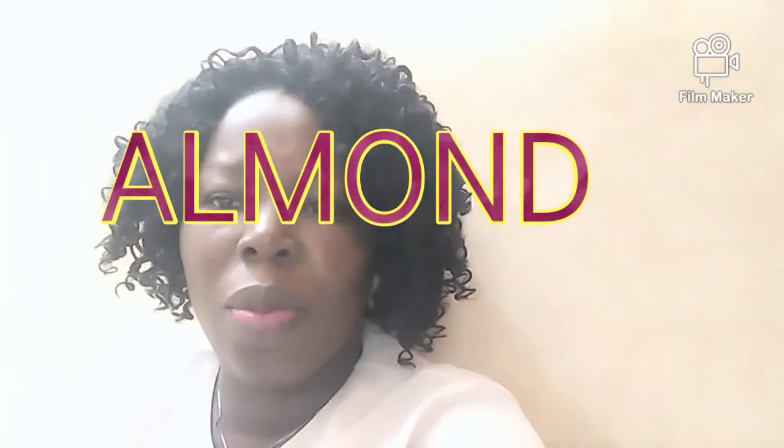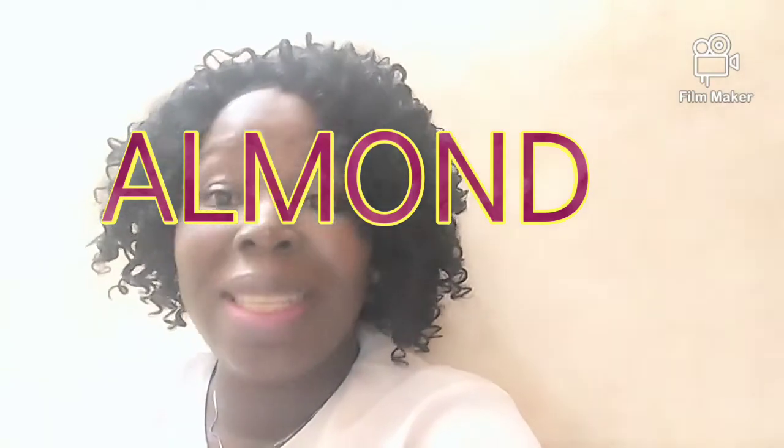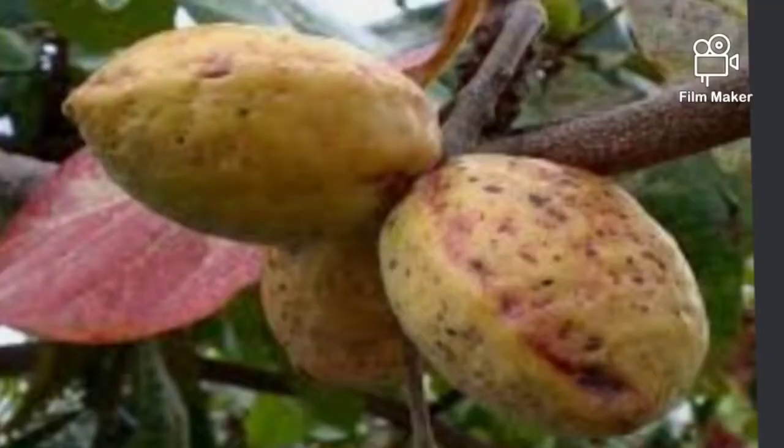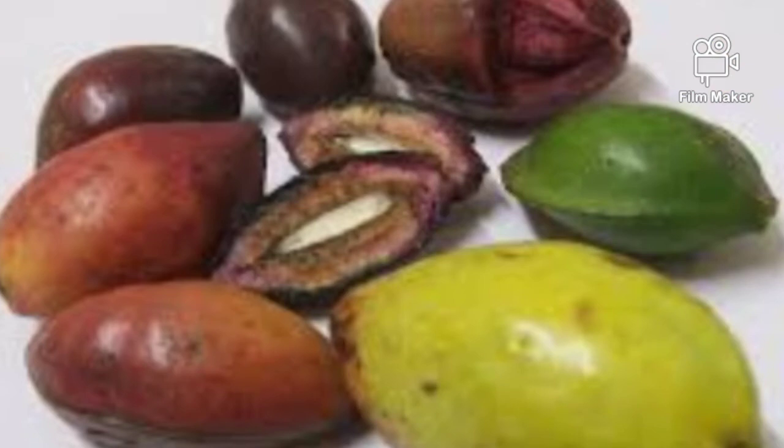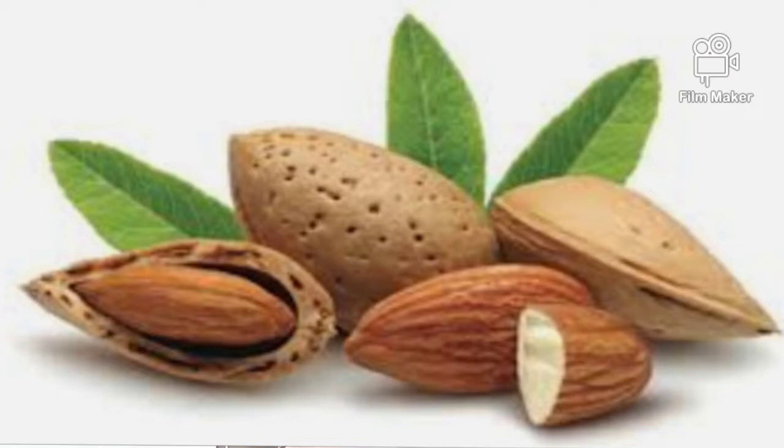Number one of them is almond. Do you know what is called almond? There's a particular fruit that we call almond fruit. When we were small, we would pluck them from the tree and eat the fruit, and after we finished eating the fruit, we would break it to bring out a kind of seed from inside, and we also eat this seed too. This is actually what is called almond.